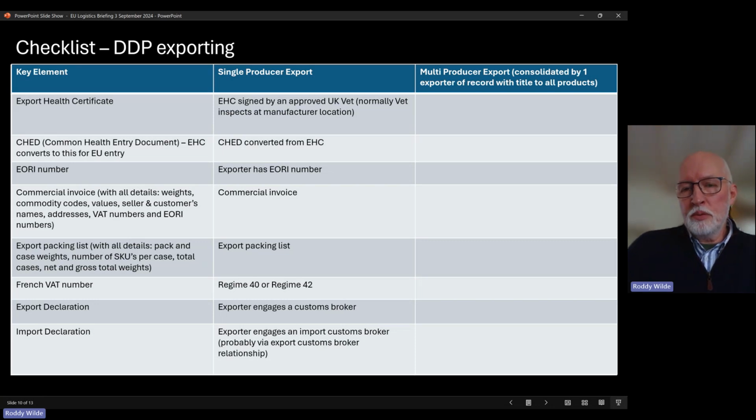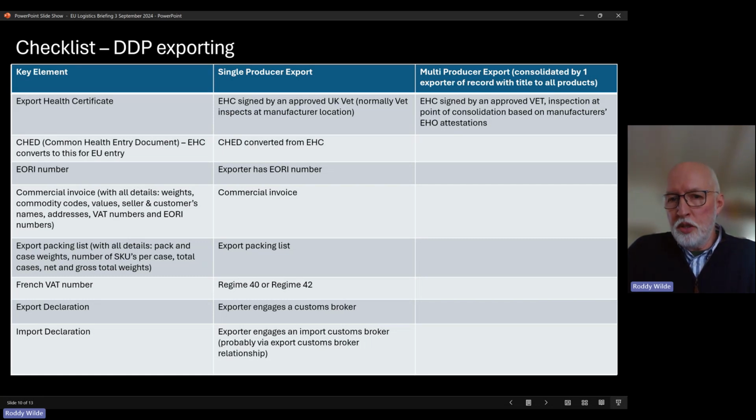In the case of the same thing, but for multiple producer export consolidation, where the consolidator has title to the goods, the EHC will be inspection at point of consolidation, one EHC covering all of the products because the consolidator has title to the goods, but it will be based on attestations supplied by each manufacturer. Now, those usually are provided by the local manufacturer's EHO, and they usually last for a period of time. I found there has been some variability from EHO to EHO, but typically it can be several months, if not a year, validity. There is usually a cost associated with getting that from the EHO, but it tends to pay for itself over time.